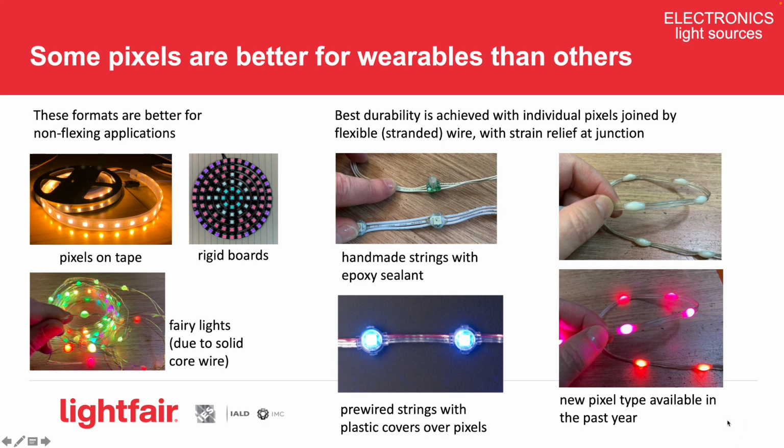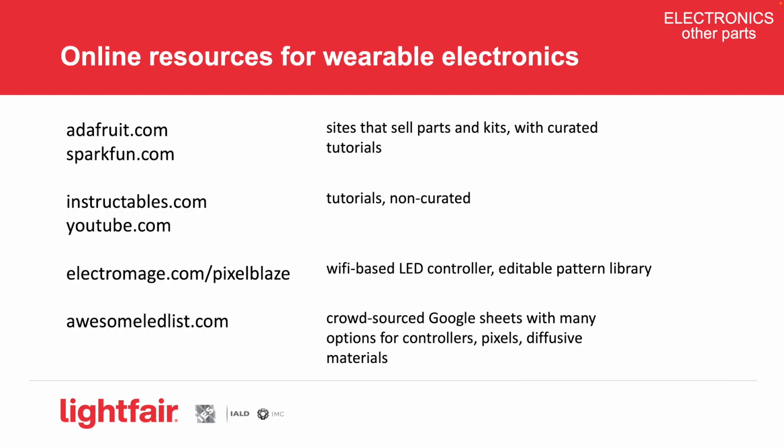Now, to make these do what you want to do, they have to be hooked up to a driver that speaks the right language for them. And that would take way too much time to finish in a short talk like this. So here are some resources where you can learn more about the drivers. Adafruit and SparkFun both have good tutorials for parts that they sell. You might find tutorials on other parts of the internet that might be good or not good. And Pixelblaze is a good platform if you want to get into the coding of the patterns itself. And this list also has some good resources.